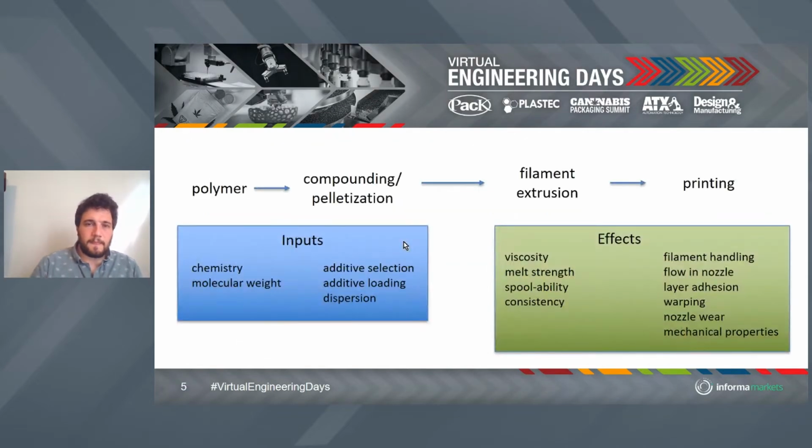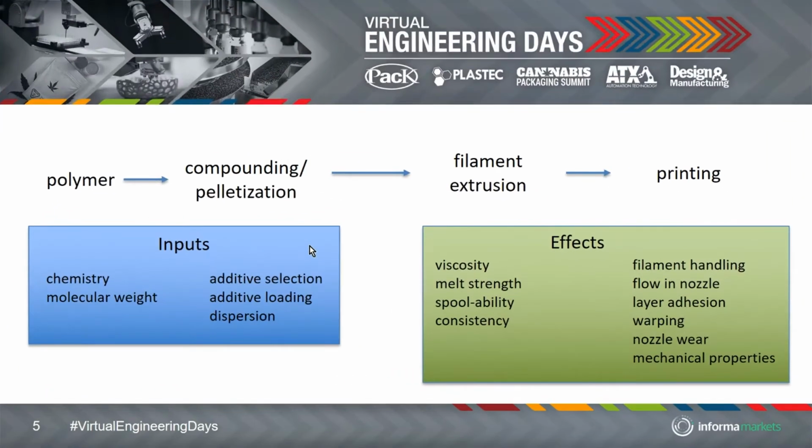If we look at the FFF process, we can separate it into inputs and effects in the entire process. So we're starting with a polymer. The polymer needs to be compounded with its additives, or at least made into pellets. Those pellets need to be made into a filament, and then those filaments need to be printed. So each one of these steps has its own set of requirements that affect our material design.